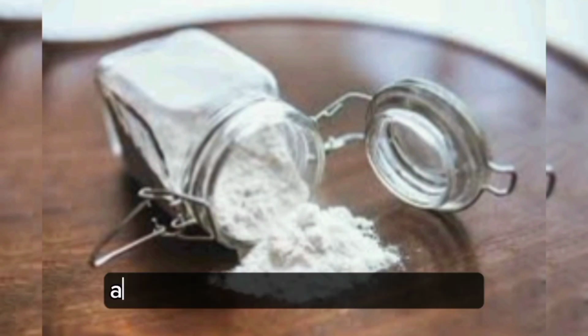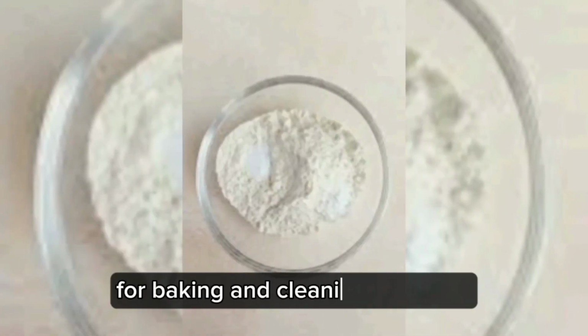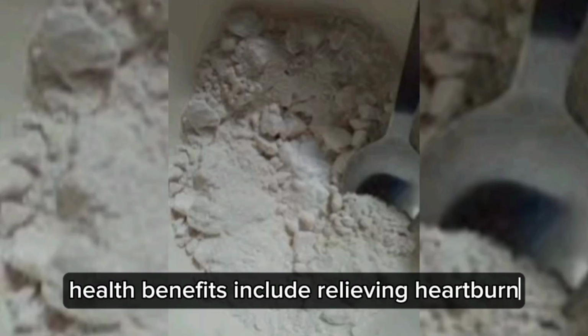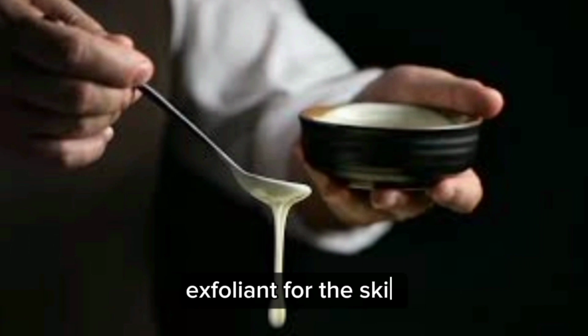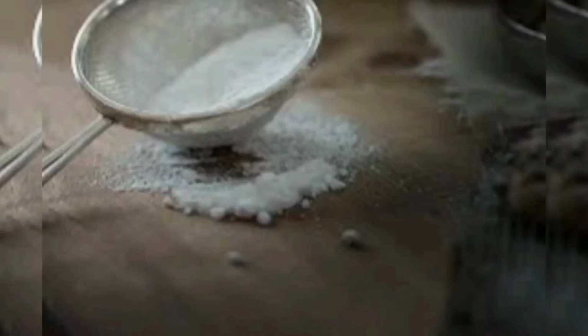Baking soda, also known as sodium bicarbonate, is often used for baking and cleaning purposes. Some potential health benefits include relieving heartburn, aiding in digestion, and serving as a gentle exfoliant for the skin. However, it's important to use it in moderation and consult a healthcare professional before using it for any health-related purposes.